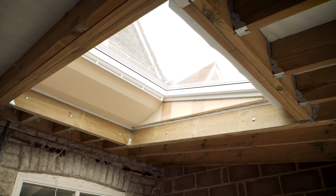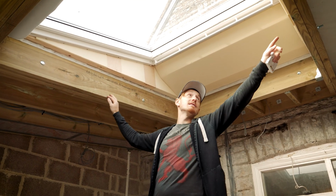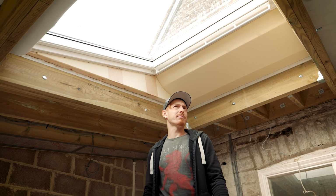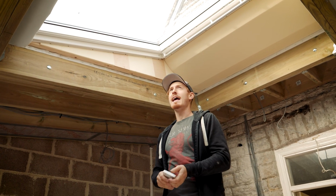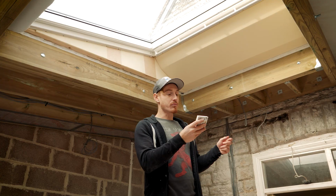We don't have any insulation or anything in it at the moment, but as you can see, we've got this huge Velux window. It is absolutely massive. It's pretty much bigger than what we thought we were getting. Even though we had tape measures, it just seems a lot bigger now. It's drawing in so much light, which looks incredible. And this is actually the second Velux window we've had. The first one, we had a bit of a problem because it got delivered and it was smashed. But this is a really cool one.